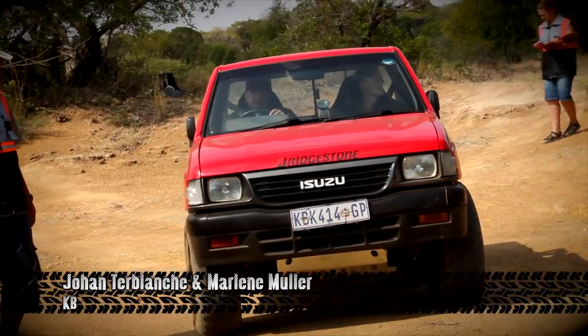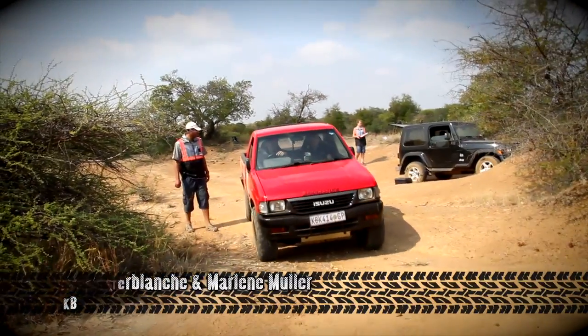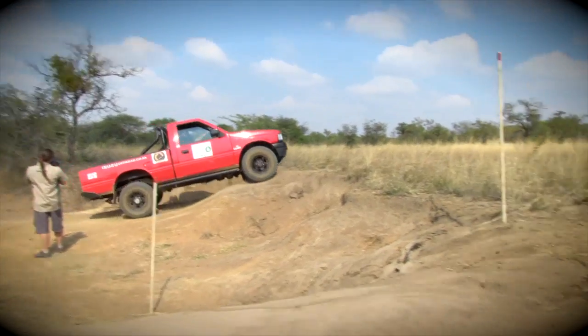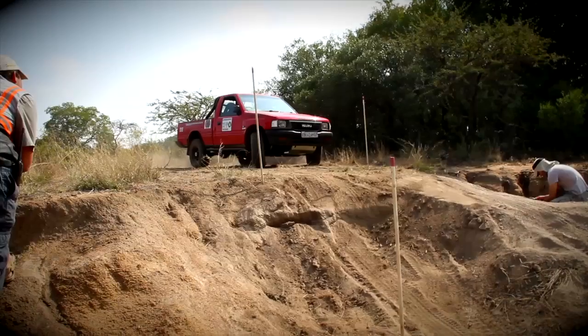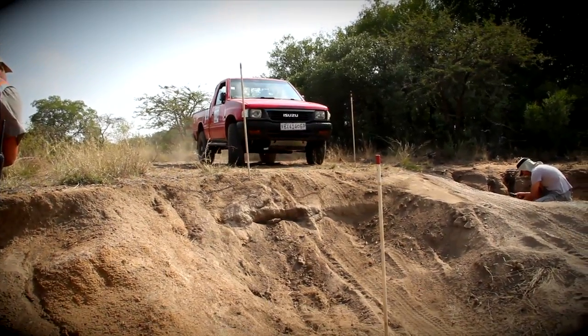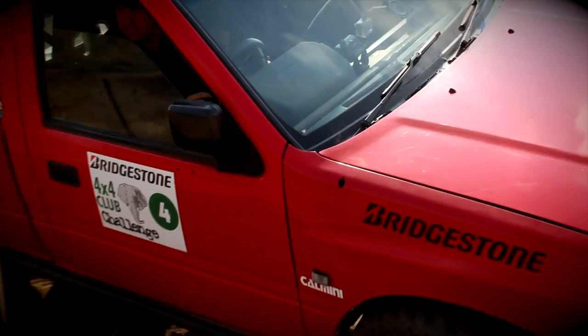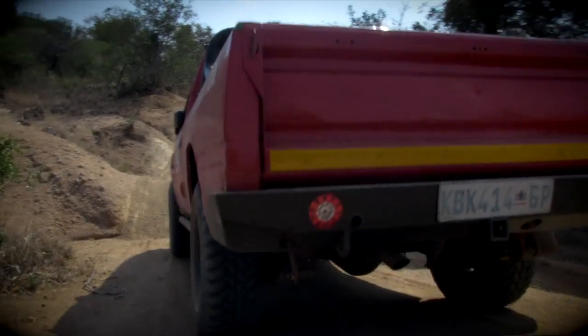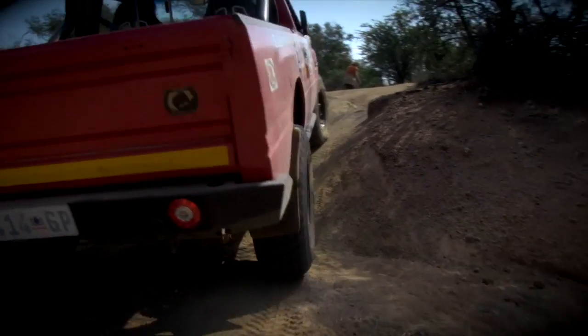Johan and Blanche and Marlene Muller have been competing in the Bridgestone 4x4 events for years. And this year, they're competing in their single cab Isuzu KB. Amazingly, Marlene seems quite excited, even on their way to the start of the obstacle. Sure, let's ride with the crew then. That was quite a ride, and it's a full house of 100 points in the bank. So let's scoot along to the next obstacle.